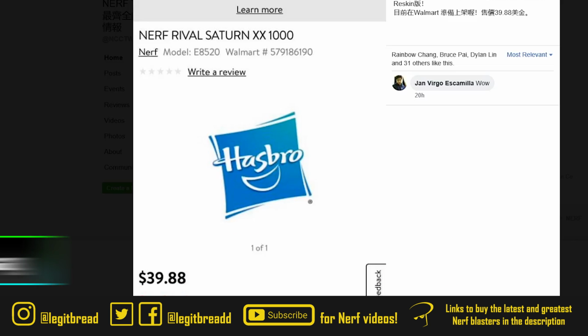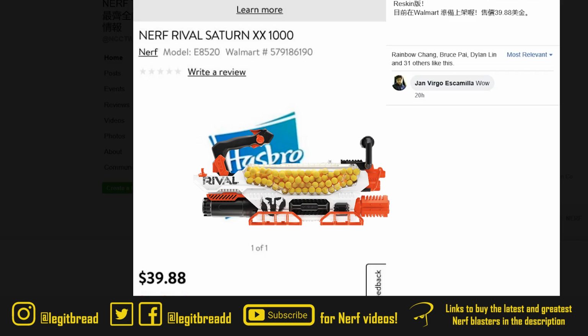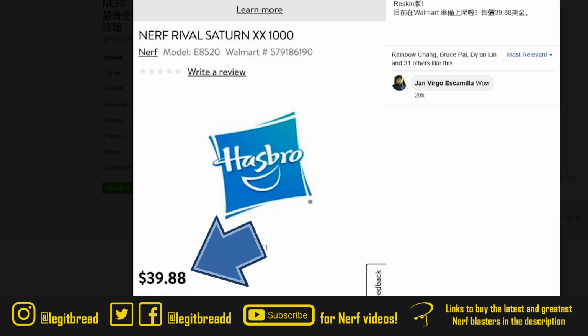And the reason I say this is because in the name we see 1000, it's going to have a 10 round capacity, which is nothing. That's very tiny compared to what they create these days. And to have that for $40, that is a huge disparity in the quantity of rounds it can hold versus how much money is coming out of your wallet. So either this is just Hasbro milking this product or there's something special behind it.